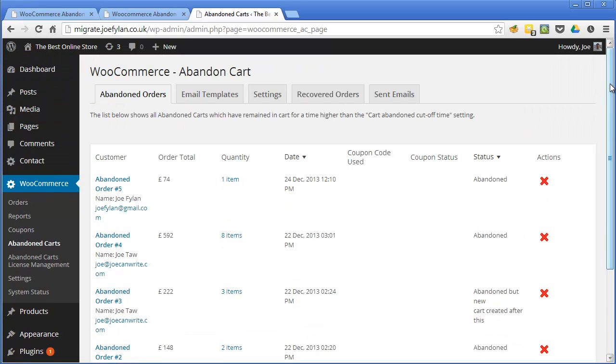And the first tab shows you any abandoned orders that have been registered on your site. So this is something that you couldn't see before with WooCommerce, but now with this plugin installed, you'll get an idea of how many people are abandoning their shopping carts on your site. And this tells you information about the customer, the total of the order, so what would have been spent on your site, how many items, the date, if they've used a coupon code, and the status.